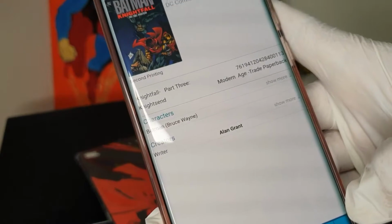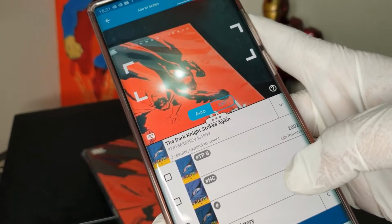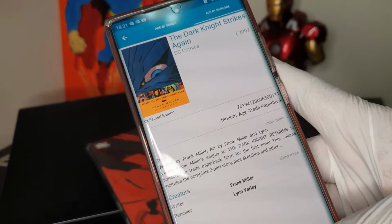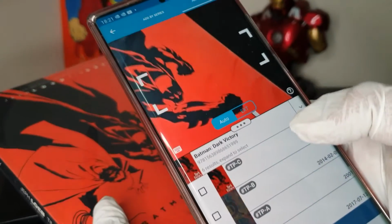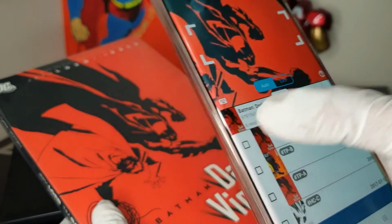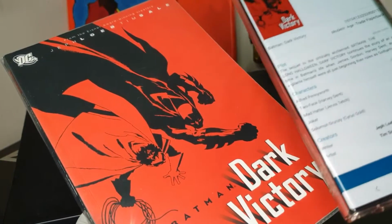Yep. Adding to collection. Dark Knight Strikes Again has 3 results. Which one is mine? Mine is the first printing collected edition. Yep, that's the one right there. I'm gonna add this. And Dark Victory has, mine is this one. Yep, the red one with the white font. Just a moment there. Add to collection.